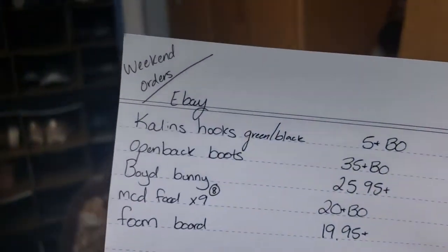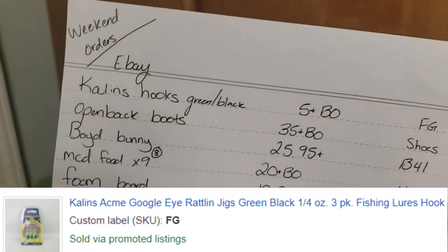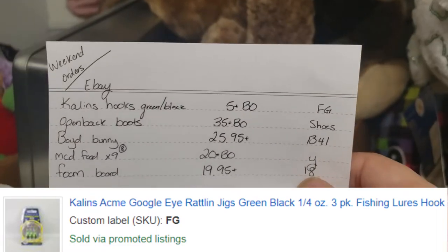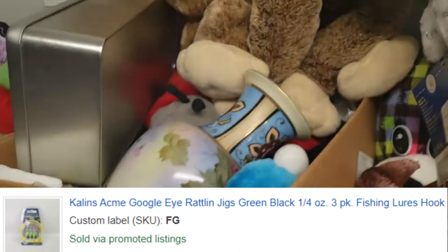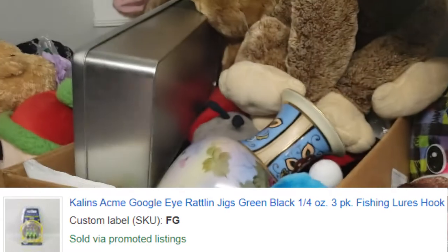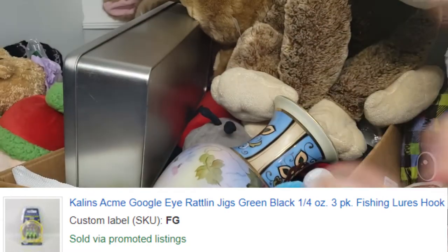All right, first up is going to be some Callens hooks. This is a retail arbitrage item. I think it's my last retail arbitrage item from Walmart FG. It's going to be this box here. I'm not even going to have you guys look through this with me because these two boxes are super jam-packed and these things are itty-bitty.